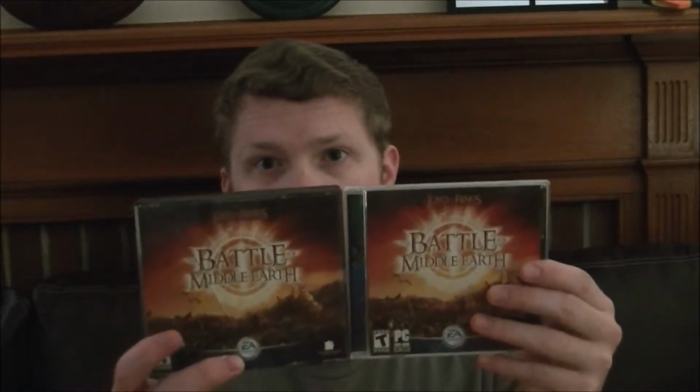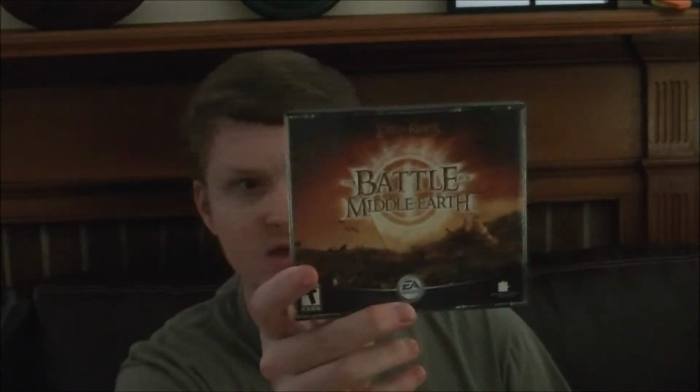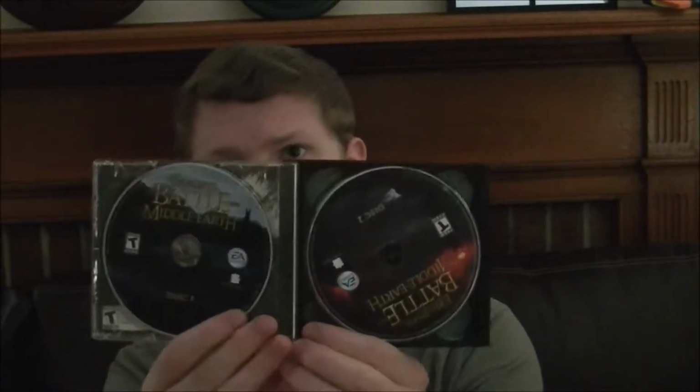So overall, what we have is 2 copies of Battle for Middle Earth, Lord of the Rings. This is really strange. I found both of these in like the same day. So this is the 4 disc set right here. Let's get disc 1, disc 2. I'll show you real fast. Disc 3, disc 4, like that. And then this one is the single disc. The other one's the single disc. So that's kind of weird, you see that on both the same day. It's 2 different stores.